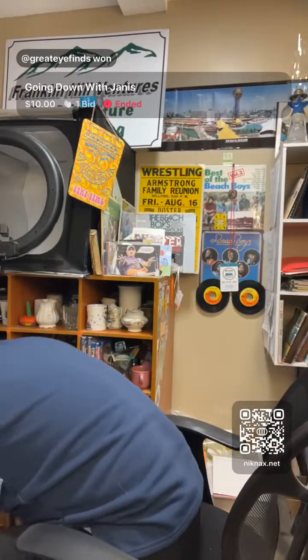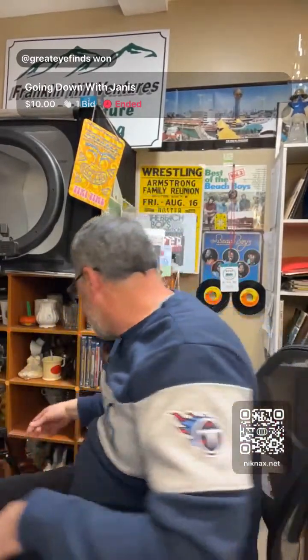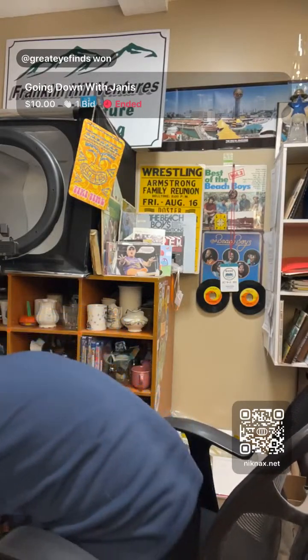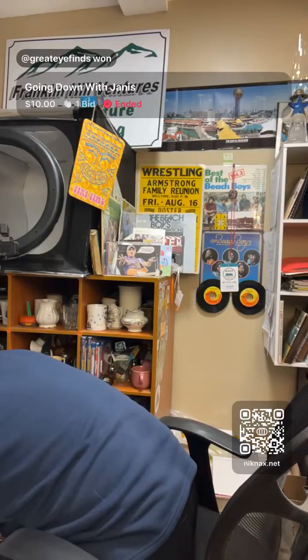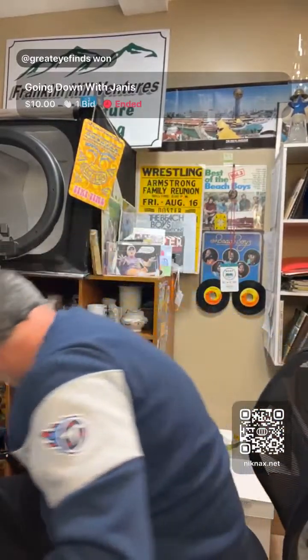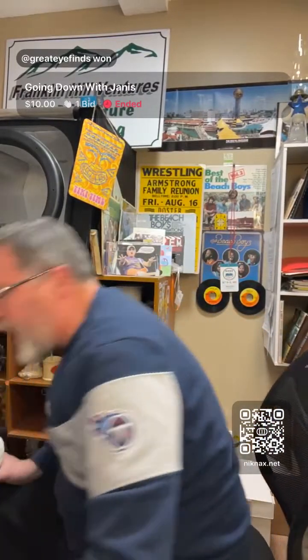Let's see. These are so deep. There's stuff buried back in there. As I mentioned, it's fun for me to go through this stuff because I have no idea in a lot of cases what I have. All right, I think that's everything. As I mentioned, the only thing I'm not pulling out is the China and stuff. If you weren't here earlier, my wife calls me the China King in Knoxville.